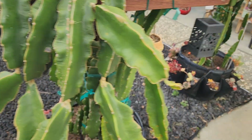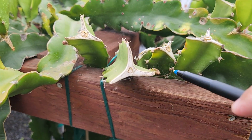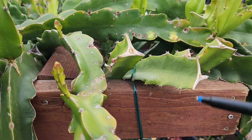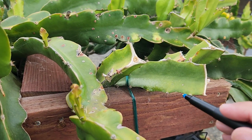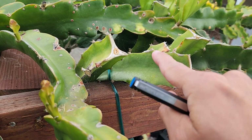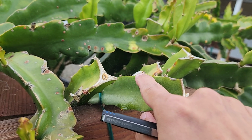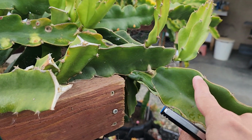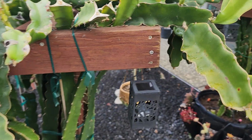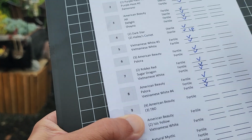Palora. This was given to me by my father-in-law. And yes, there is a bud right here on the Palora. You can tell the Palora is different because of the spikes, how they are shaped. They don't have a big curve. In fact, it's the opposite. They have the spikes at the high point, whereas these American Beauty have them at the low, not at the tip. So interesting. All right, so that's another one.